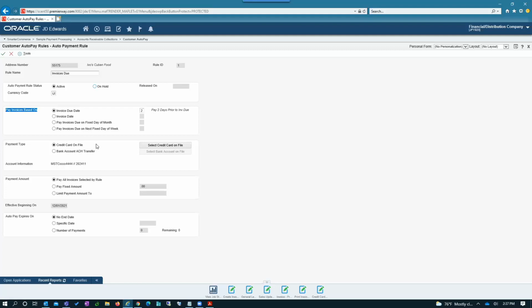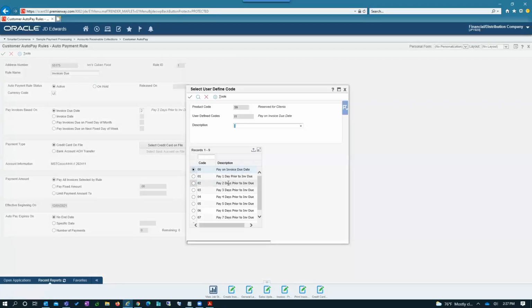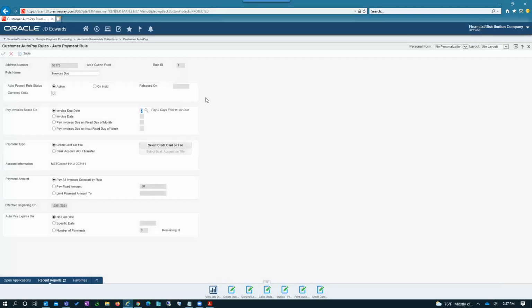So I set up my payment rule. I can also declare how many days in advance of that payment rule I want to make the payment. So in this case, this person's paying 2 days prior to the invoice due date. And then they select, well, how do I want to make payment? Do I want to use a credit card that's on file? Or do I want to do a bank transfer to clear off those invoices?